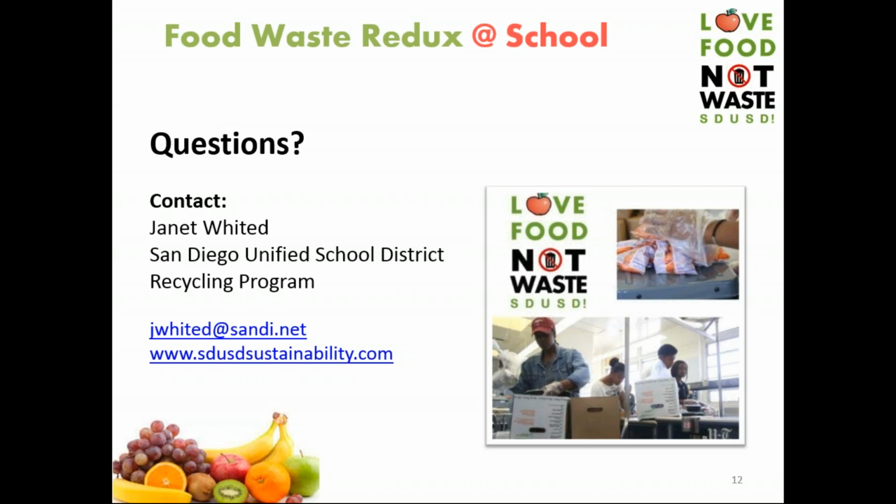And then being able to show them that there are these cost savings that can be associated with it. Now our food and nutrition services are really recognizing that it's a great way to save money and save on food costs and save on waste.